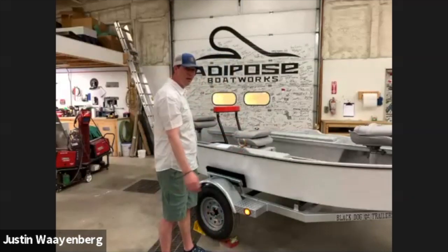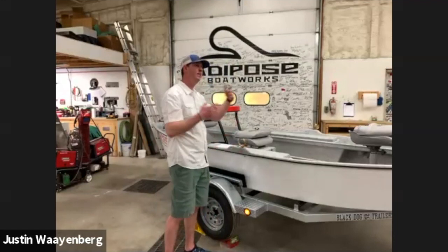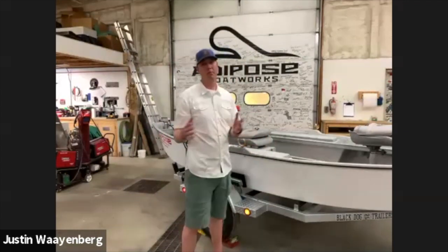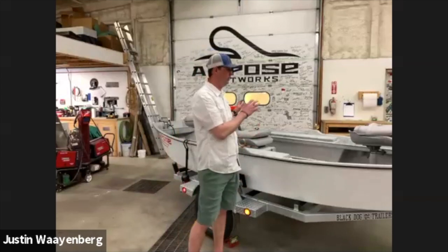Hit that, get about 5 feet out, pull a bunch of extra rope out, and then hop back out, and then grab your anchor. The quicker you can be, the more efficient you can be on the boat ramp, the better it is for you, the better it is for everyone else. So once you've done that, now you've launched your boat.